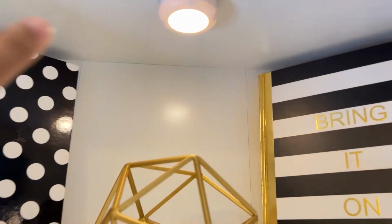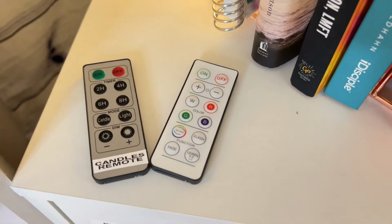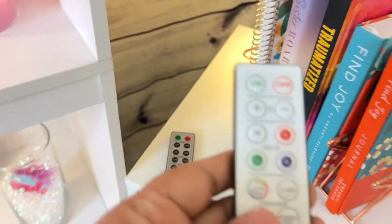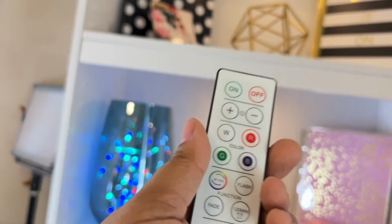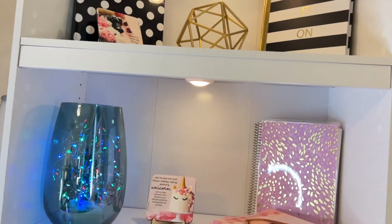And then I also got these little lights right here, these little LED lights. You can actually push them or you can use a remote to control them. These right here are the remotes that they come with, and this controls all of the lights. So I bought 12 lights, and I think I have 4 remotes, but basically one remote will do it all once you get all the batteries in all of them and turned on and that sort of thing.